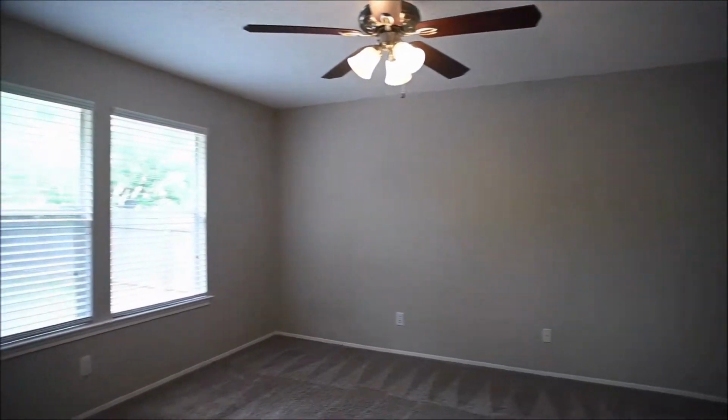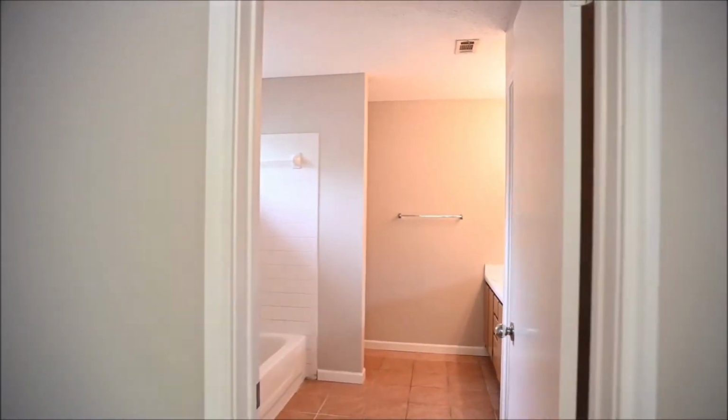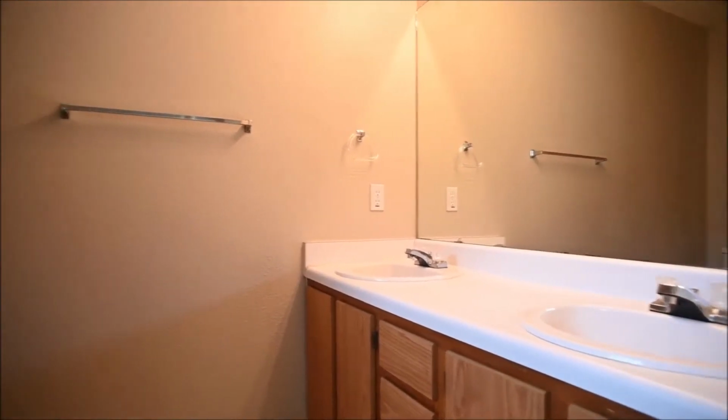Master suite. Ceiling fan. Master bath. Tiled. Shower bath combo on the left. Double vanity. We'll head back through the home.